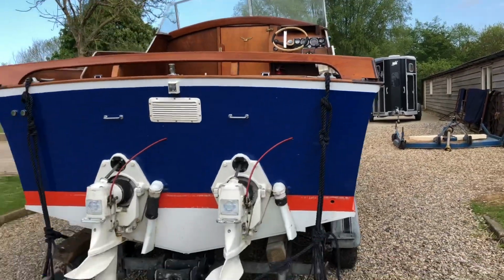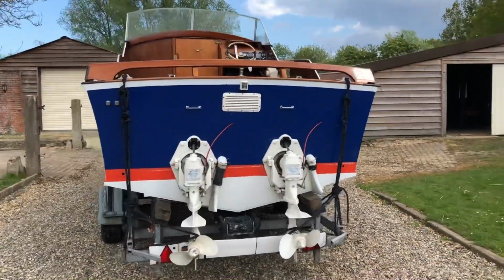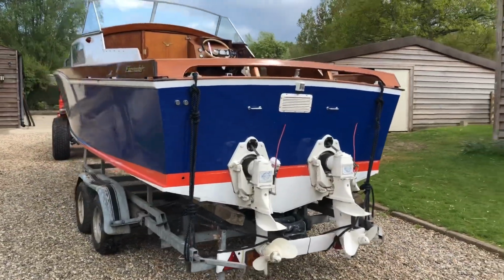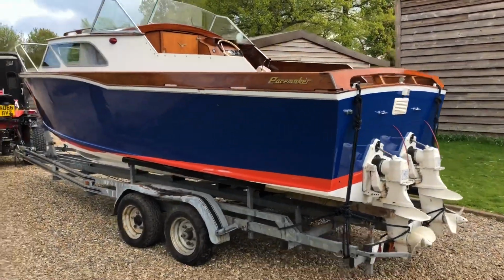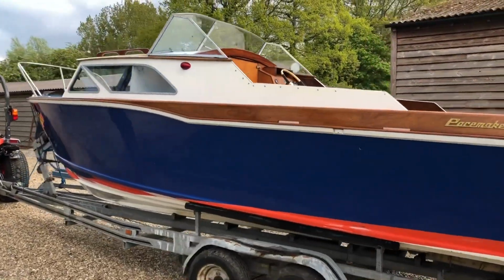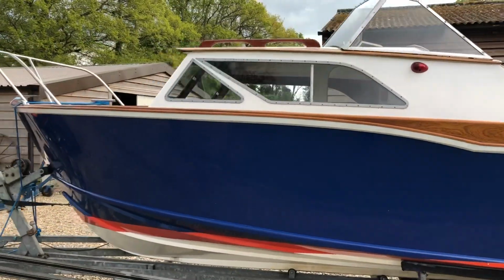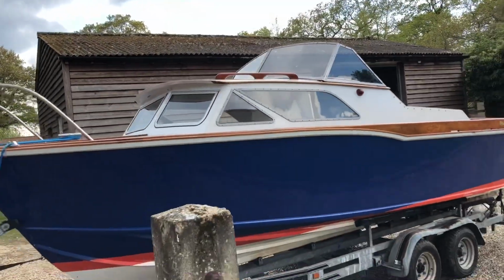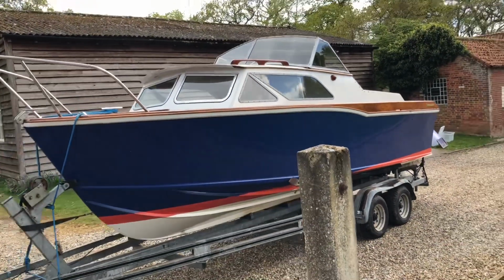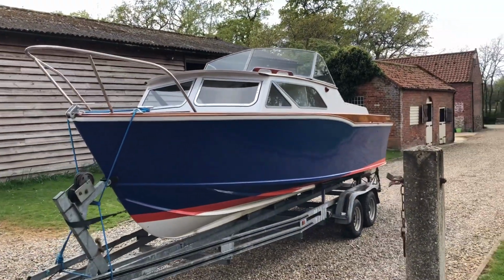Being 21 foot, she is of course towable, and she tows very nicely on the trailer she's on now. Slightly bigger than she needs. The trailer is not included in the sale. I really think she's a very, very pretty boat.